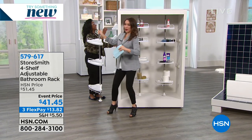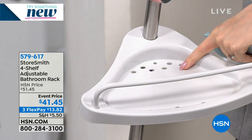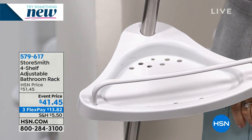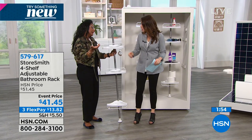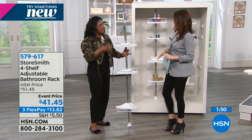I want to show something really quick. By the way, in here, there are already holes, so that when you put everything, it's going to drain right through. By the way, every time I get something for our bathroom that goes in the shower, my husband has to drill holes into it to let the water out. It already comes with that, so it's not going to pool up in here, which was my favorite part about this great shelf.